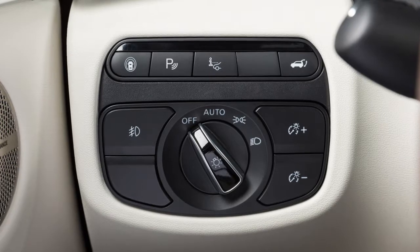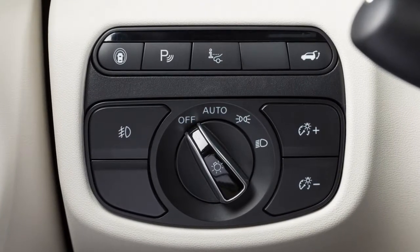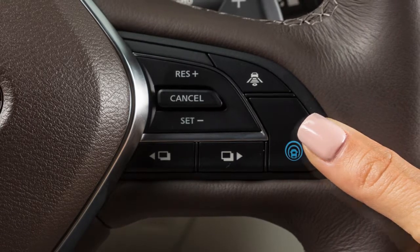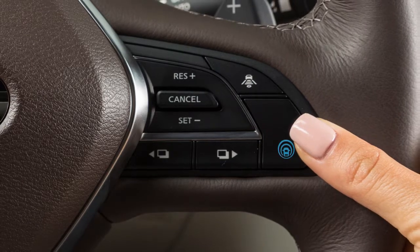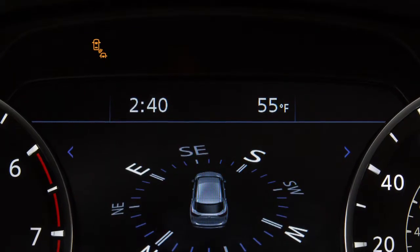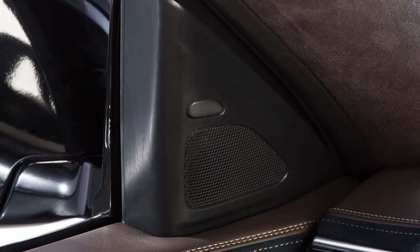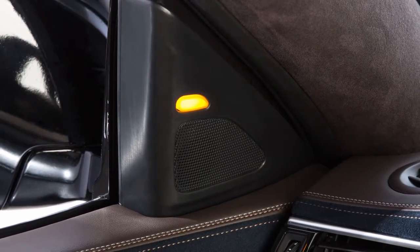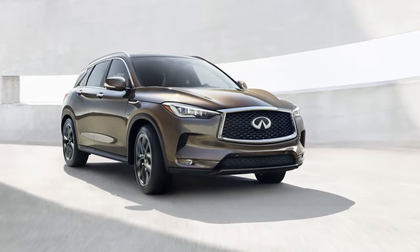On vehicles not equipped with ProPILOT Assist, you can activate or deactivate the BSI system by pushing the dynamic driver assistance switch. For vehicles equipped with ProPILOT Assist, push the ProPILOT Assist button located here to activate the BSI system. BSI is on when the indicator light illuminates in the instrument panel. BSI provides an audible warning and the indicator light flashes when the BSI is activated, even if the BSW system is off. There may be instances when you want to turn these systems off.